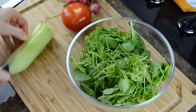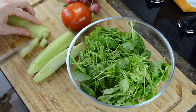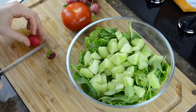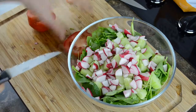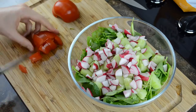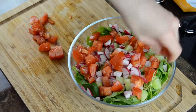So here I am cutting the vegetables for the salad. As you can see, this is a small serving of salad for me. If I was to have only salad for lunch, I would have at least twice as much. Usually in the summer, my lunch is completely raw because it's warm and I don't feel like eating a lot of cooked food. But it's still not that warm in Toronto yet, so I do like to have soups and some cooked quinoa, lentils, basically something warm with my salad.